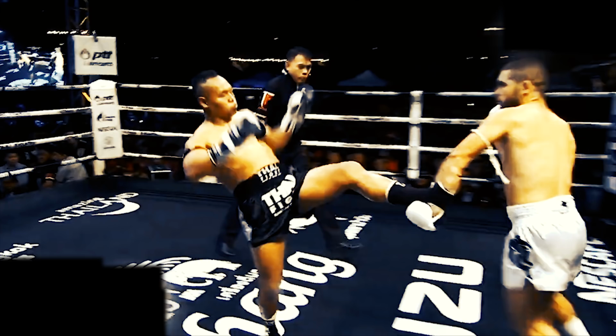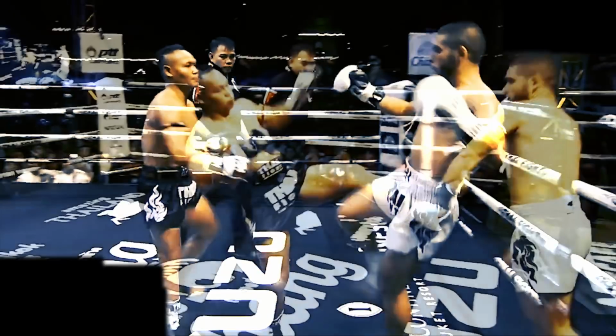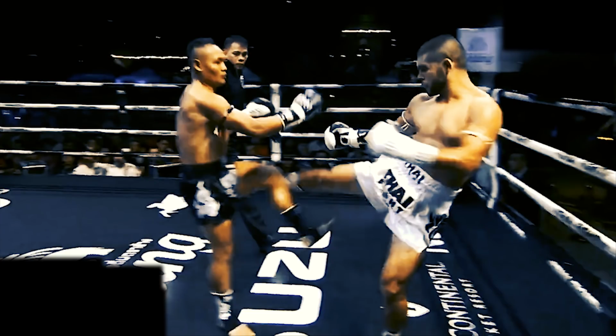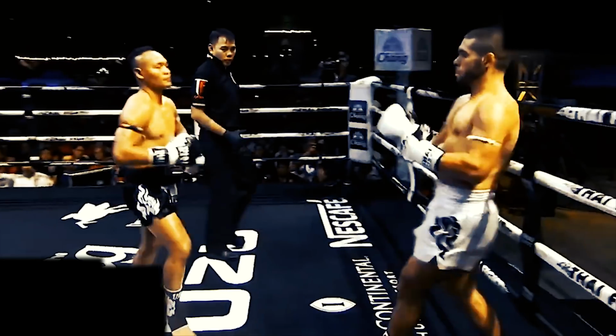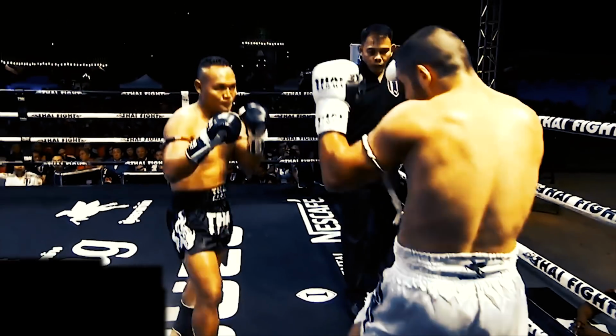He's playing very hesitant. He clearly has a lot of respect for Saenchai. On the counter, it's checked against shin. Look at Saenchai's expression. Shin to shin. It isn't even an issue. He did not even blink. His composure is cold, confident. His aura, indomitable.